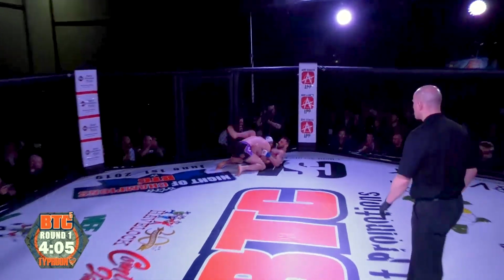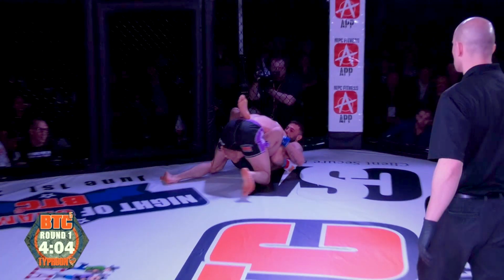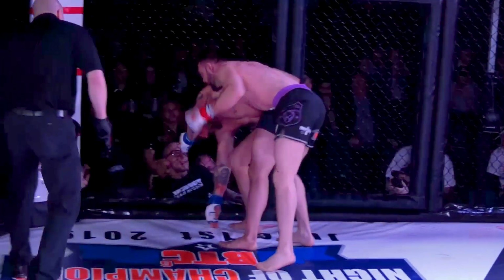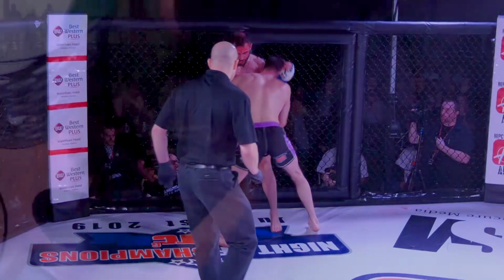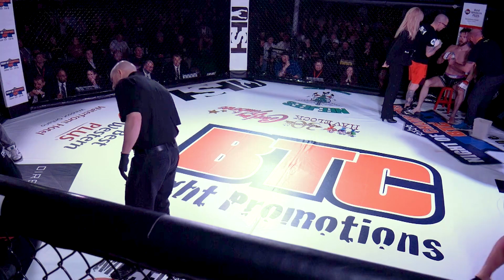Hudson early here does exactly what he wanted to do. So at the last second, these are fight finishing moments. When a guy's committed to getting up and very little else, there's openings there.